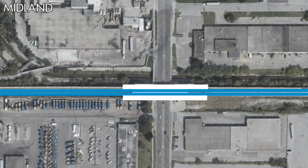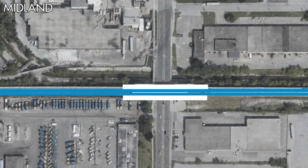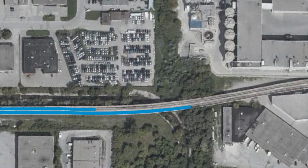Midland. While Midland was ultimately built, it is worth noting that at the time it was only a proposed station like Tara and Mulham, and not a done deal like Lawrence East and Ellesmere. The station, like its fully built counterpart, would have been elevated over Midland Avenue, although I must point out its unique architectural design for the station, and if I'm being honest, I prefer this design to the one that was ultimately built, but that's just my opinion. Here, the line would have connected to the Midland bus via an on-street connection, similar to Ellesmere. No off-street bus terminal was planned.